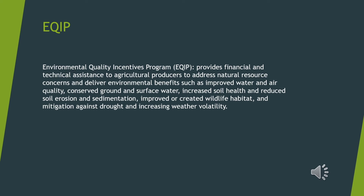This program provides financial and technical assistance to agricultural producers to address natural resource concerns and deliver environmental benefits such as improved water and air quality, conserved ground and surface water, increased soil health and reduced soil erosion and sedimentation, improved or created wildlife habitat, and mitigation against drought and increasing weather volatility.